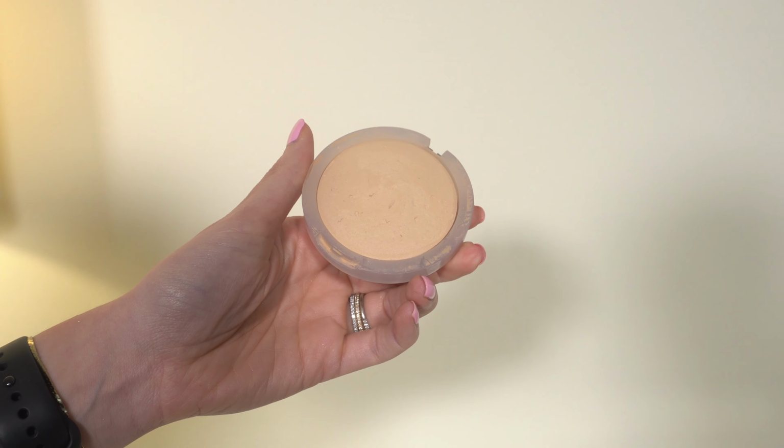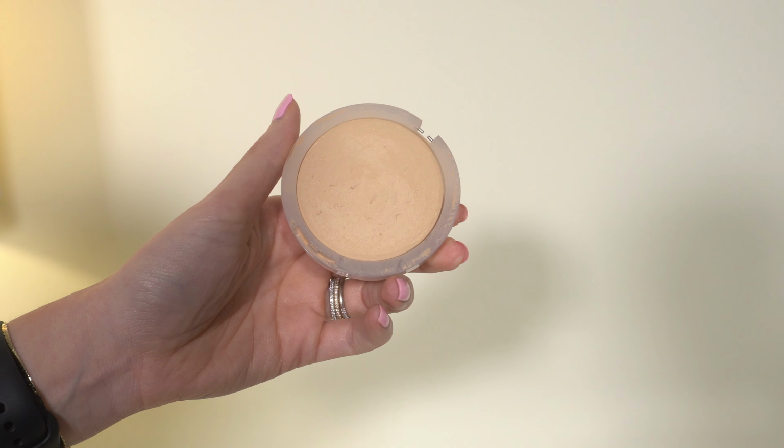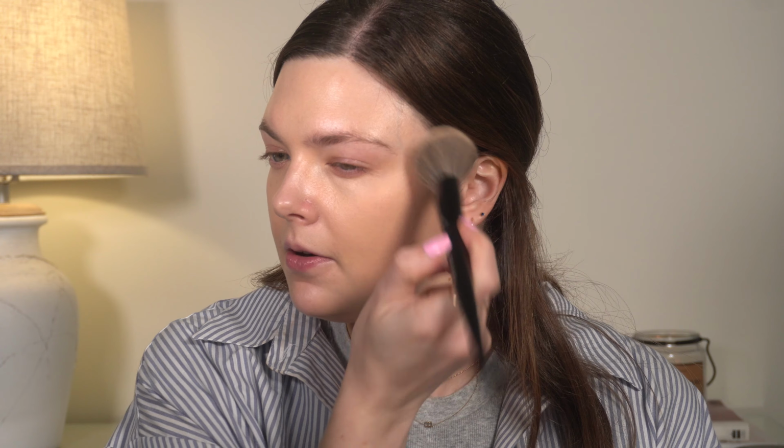Moving into powder, this was a pretty obvious choice for me. It has to be this one from Kosas. This is the Cloud Set powder. I wear the shade Breezy and I love this. This was my favorite powder for a long time after it came out and it's still great.